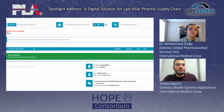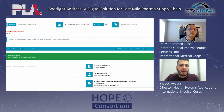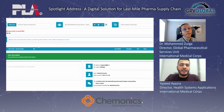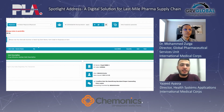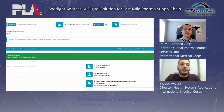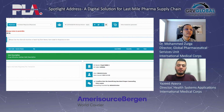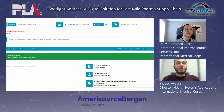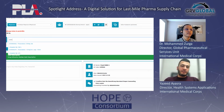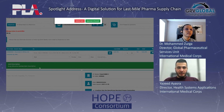The interface accepts barcode scanners, QR scanners, RFID scanners. Any plug and play scanner, for that matter, can be hooked up with PIMS and can extend PIMS's operations, and it could be used as a data entry tool on the software. So what the pharmacist has to do at this point is only scan the medications to get them populated inside the interface. So once a medication is scanned, it gets populated inside this table.